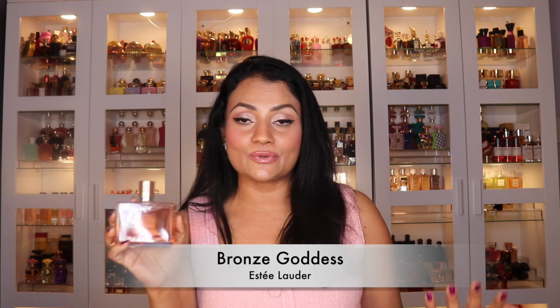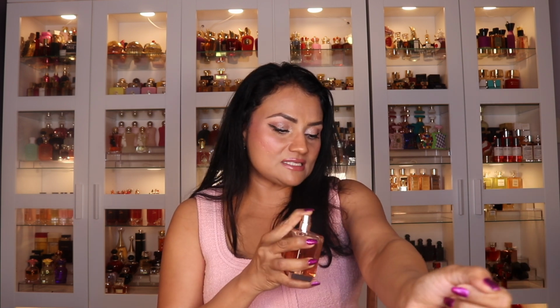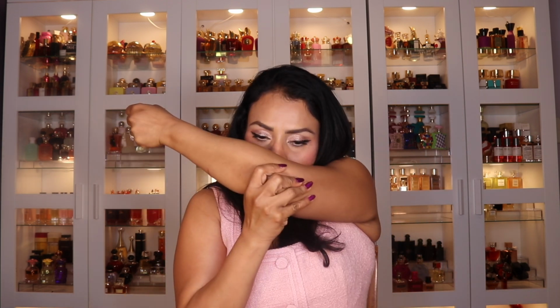I've gotten compliments on the beach on that fragrance. Speaking of warm weather vanilla, speaking of Bronze Goddess, how about Bronze Goddess? This is also a very beachy vanilla. It smells kind of similar to Olympéa, but different. I mean, not the same, but different, you know. Same category, same idea.